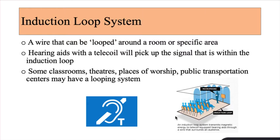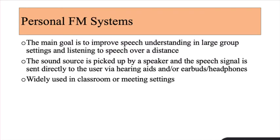An induction loop system is available in some classrooms, theaters, places of worship, or even public transportation centers. And if you see this blue sign with the T on it, that means that if you have a telecoil system on your hearing aids, then you might be able to connect to this induction loop system.